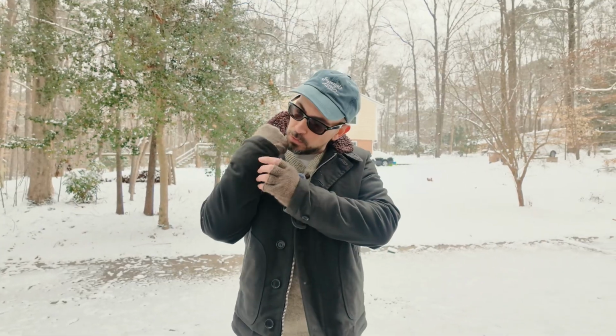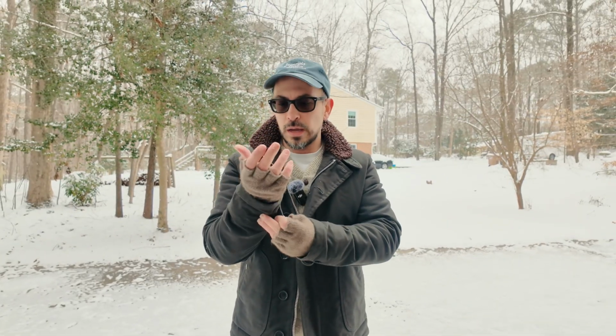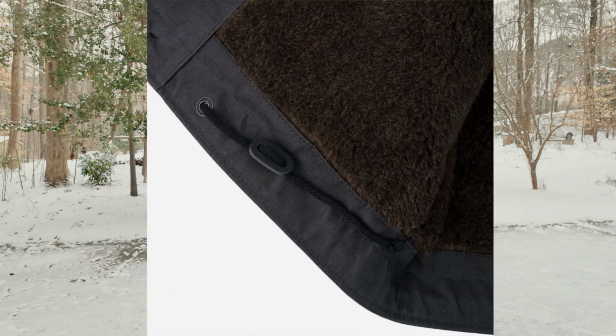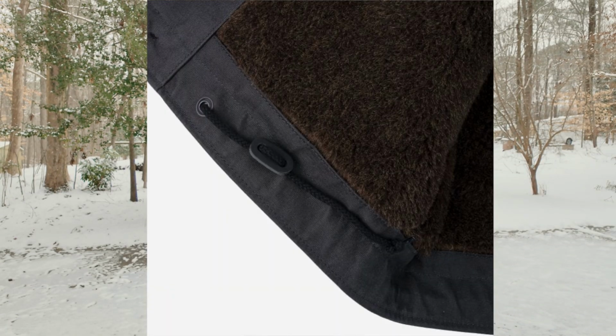The same has gone for these button closures on the wrists and the hem. I haven't really used them at all. Now, there is something that, this being a used jacket, I missed out on, which is there is supposed to be a cord that comes out of the hem here that you can tighten around the base. I wish I had that, because it would help to lock in the heat on my lower hem in the same way that the throat latch locks in the heat around the collar.